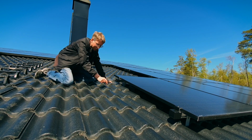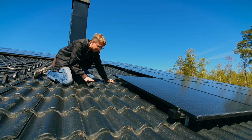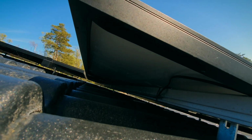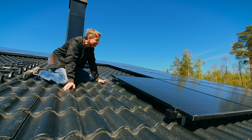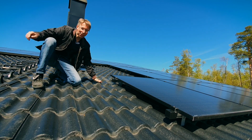And then there are small members that put these at the right position and the right angle. And for the installation, there's a cable going from underneath, of course, or maybe even 2, I would say. So let's follow the installation and see where the wires go.